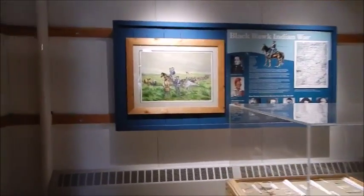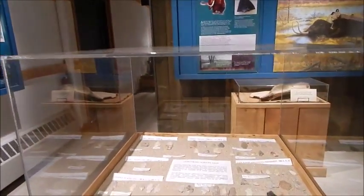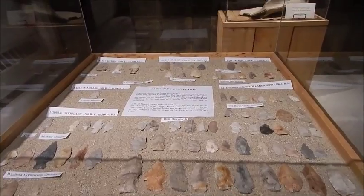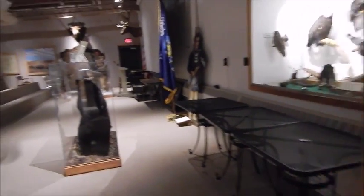Actually at the headquarters of the campground, and there's a great museum here. And what do I see first? Some arrowheads that are pretty common apparently in this part of the state. And wow, look at here. We're gonna have to check this out one of these days when they have a presentation. This is really, really nice.